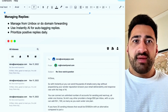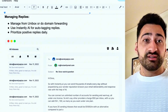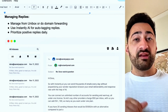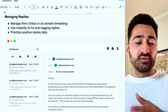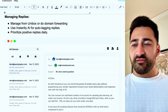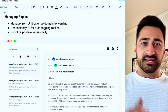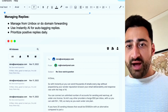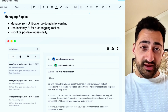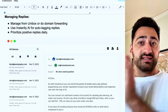I mean, the point of the campaign isn't just to start a campaign, it's to get replies and eventually book in calls. So here's how you manage your replies. You want to manage from your Unibox or do domain forwarding. Unibox is short for Unified Inbox, and Smartlead and Instantly both have this feature. Basically, whenever you plug in all of your mailboxes, you're not going to check every individual mailbox. So Instantly and Smartlead have a dashboard where they compile all of the responses and let you see them all at once. There's an example of what it looks like right here below, and you can see all of the responses on the left, and when you click into a message, you get the details on the right.